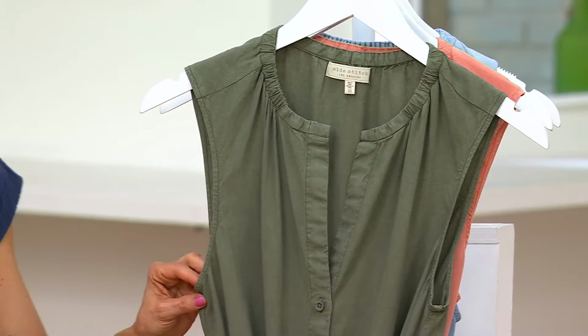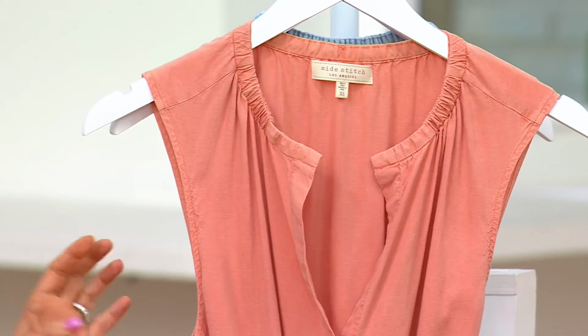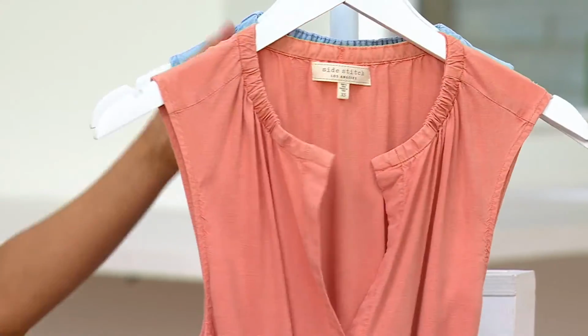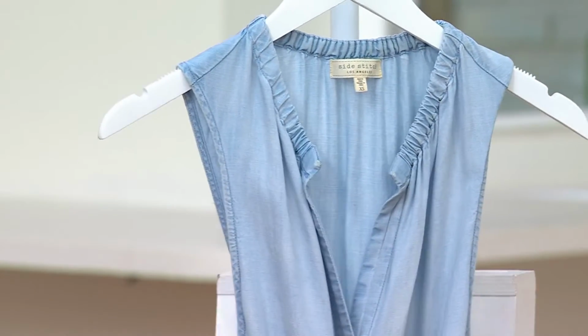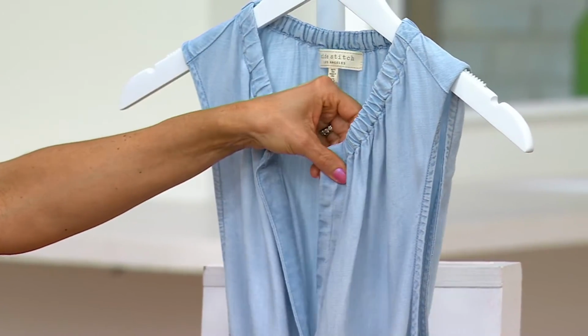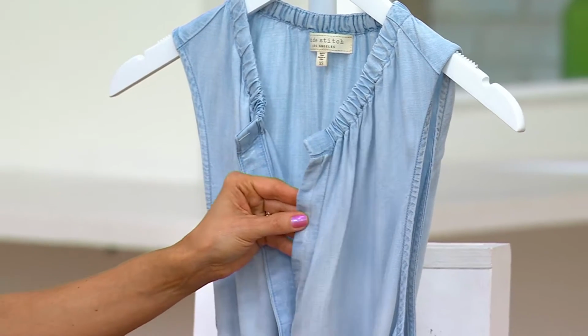Would you like it in green? It's called Alpine. Would you like it in the peach? We've been discussing peach nonstop thanks to today's special value. This one's called Opal Fire. And then this, I have a feeling, is going to get limited quickly, because a lot of people do love these traditional chambray colors when it comes to Sidestitch. And this one's called Crystal Cove.